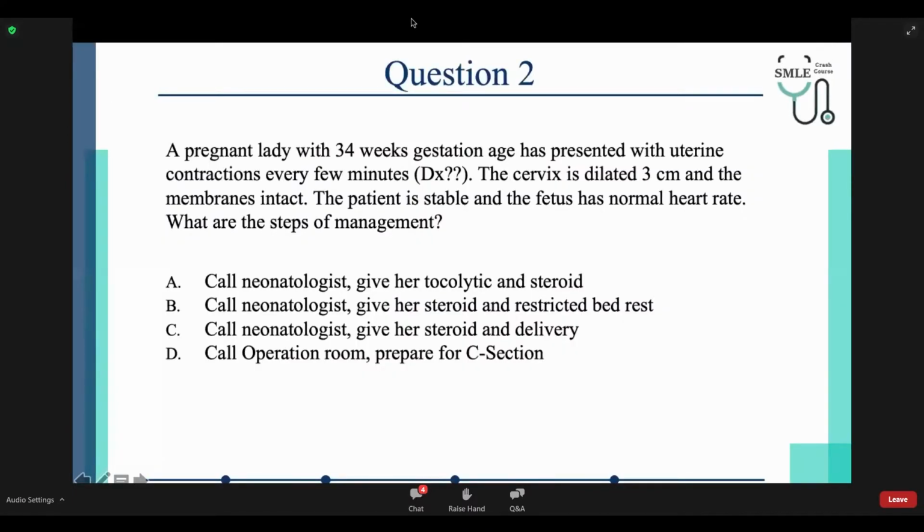I like this class. So question 2. Again, a pregnant lady, this time at 34 weeks of gestation, presenting with uterine contraction every few minutes. When it says every few minutes, what's the diagnosis here? Is this true or false labor? It is mostly true labor, because contractions every few minutes are one of the signs of true labor. The cervix is dilated, which confirms our diagnosis, but the membranes are intact, the patient is stable, and the fetus has a normal heart rate.